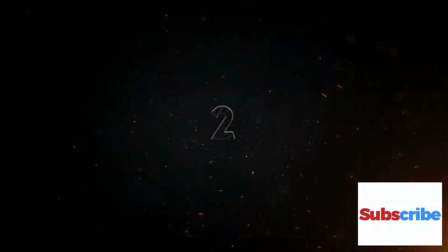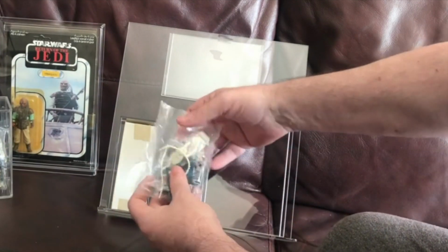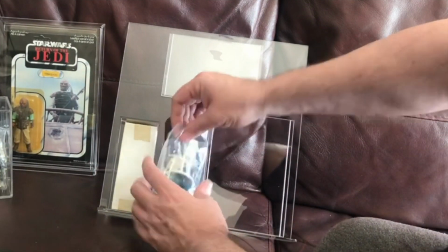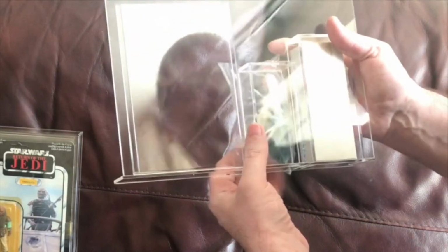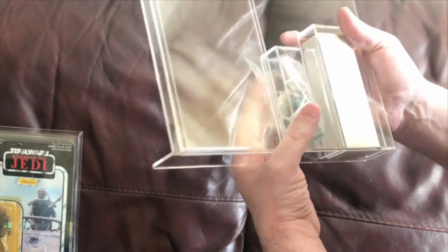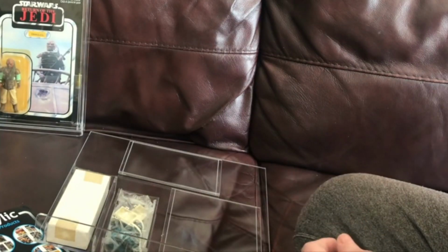In at number 2 was one of my holy grails, the Empire Strikes Back Palpatine Mail-Away Survival Kit. And this is another item I got in May. I think I went through a bit of a shopping frenzy back then, and it was £50. It may have been slightly overpriced, but this is something I've really been after for a while.